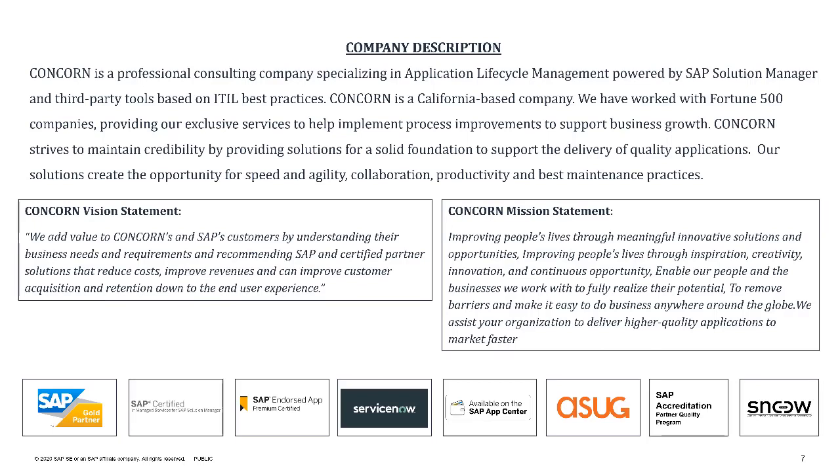So Concorn, just quickly who we are. We are based with an HQ in California, work with Fortune 500 companies, and have worked with SAP for many years. When we started with the Snow adapter, we followed SAP best practice. We wanted to make sure the deployment and everything is very smooth, and the customers will be able to have it up and running in one or two weeks.